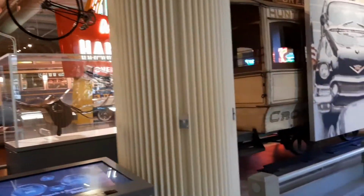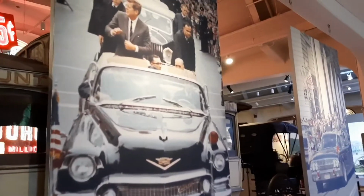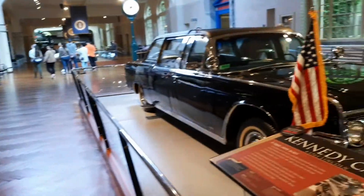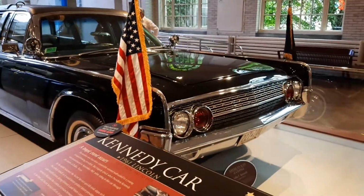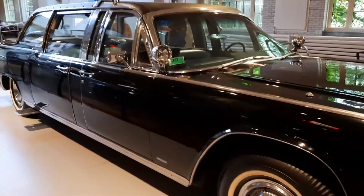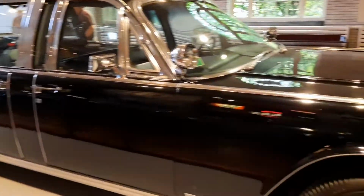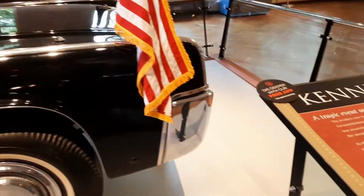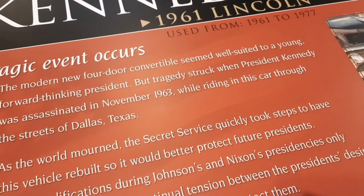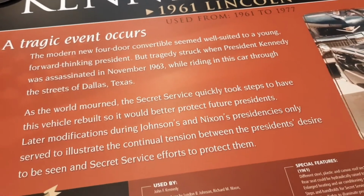And next, we have the Kennedy car. This is the one that President Kennedy was assassinated in Dallas, Texas.